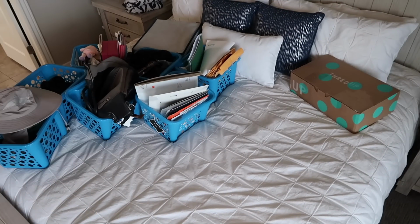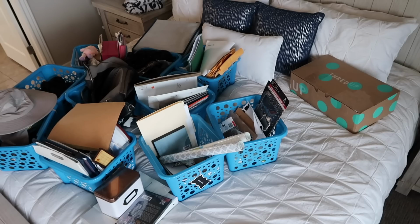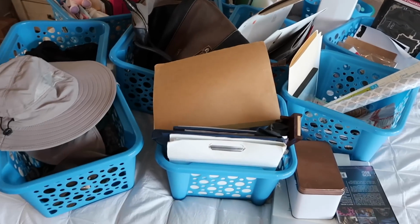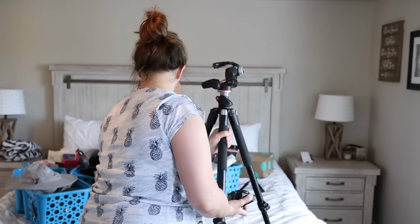That's another thing that I've learned over time: once you have organized a space, it doesn't mean that it's organized for good. It's still going to need updates because your life changes, your needs change, and with that you will need to adjust your organizing systems. So what might work for you now might not work for you in 6 months or a year or 2 years, so just keep that in mind.